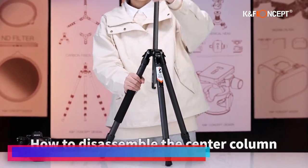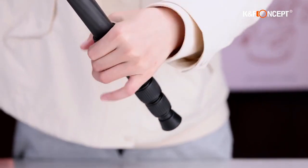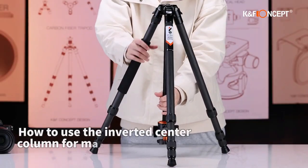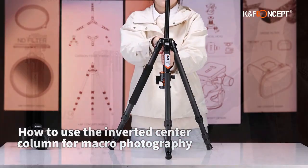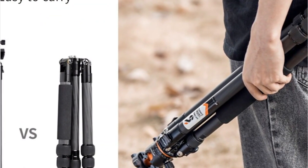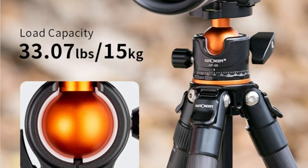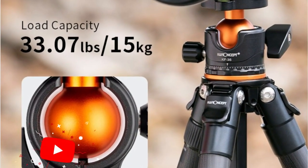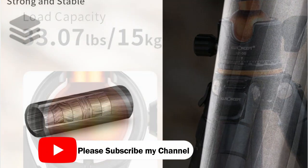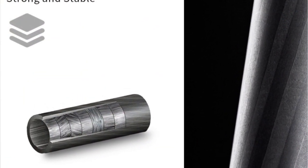Product number 2, K&F Concept Carbon Fiber Camera Tripod. K&F Concept offers a comprehensive selection of photography equipment, and the carbon fiber camera tripod is an ideal choice for photographers seeking an easily adjustable tripod that offers maximum support. The 7177cm max height, 15kg, 33.07 pounds load for Canon, Nikon, Sony DSLR cameras provides maximum stability and a variety of height adjustments, making it perfect for any photography job.